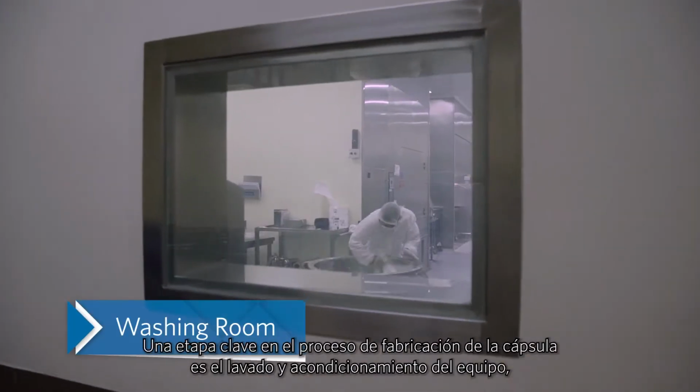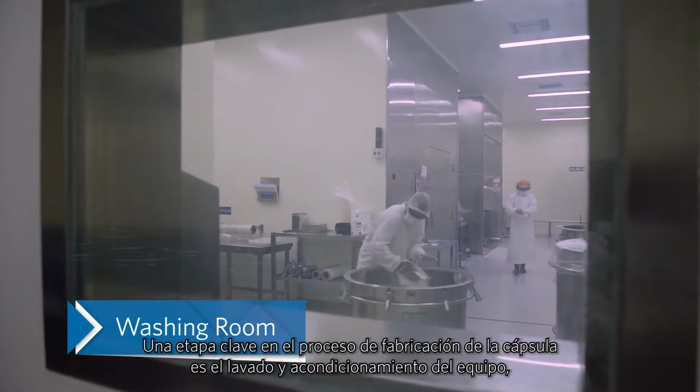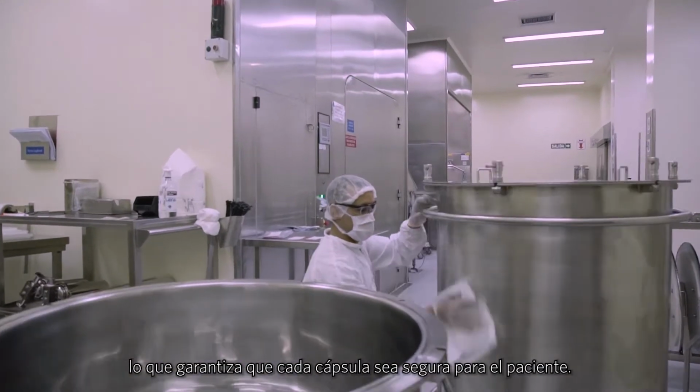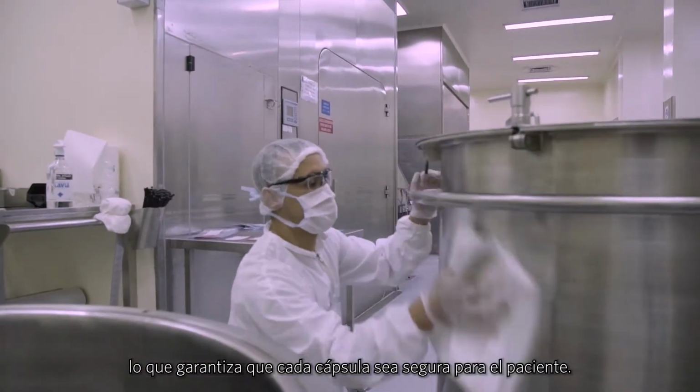In the washing room, equipment is washed and conditioned, a key step in the capsule manufacturing process which ensures that each capsule will be safe for the patient or consumer.